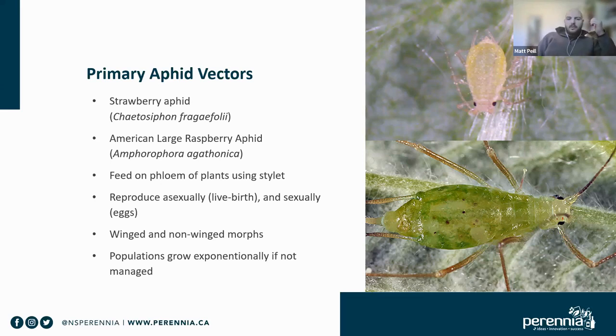So aphids will have two different reproductive pathways. During the summer, they will reproduce asexually and give live birth to aphids. If you look in the bottom right of the large raspberry aphids, these two little dots right here are actually the eyes of a baby aphid. You can see quite a few of them in the abdomen.